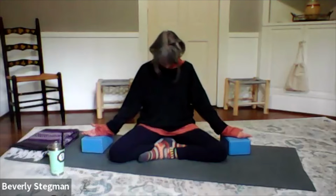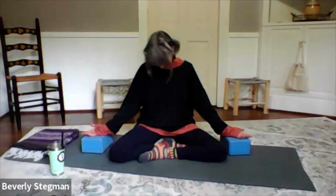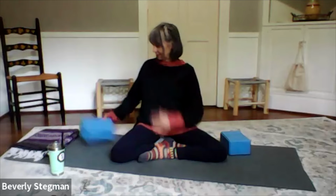Chin to chest. 1 more. To the right. Chin to ceiling. Around the back. Left ear over left shoulder. Chin to chest. Good. Lift the head back up. Very good. All right. Awesome.